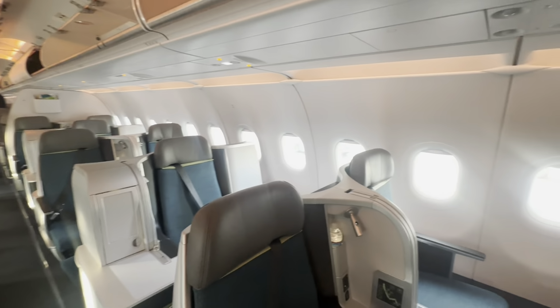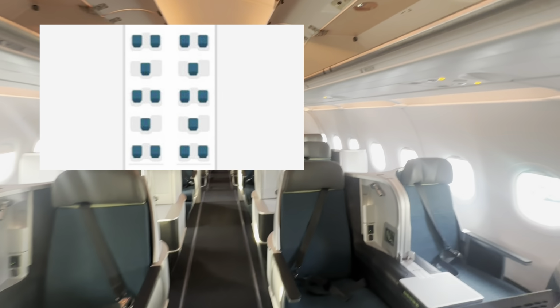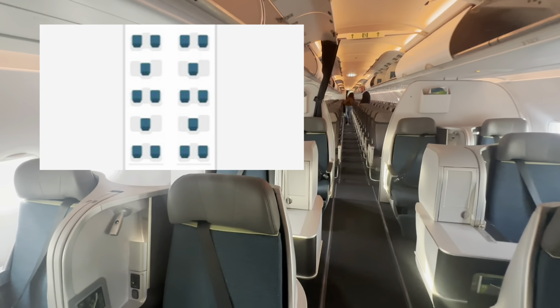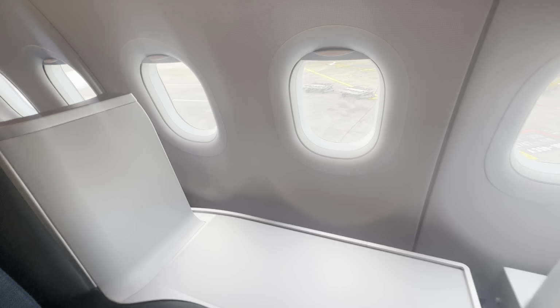Welcome aboard in the A321 long range cabin, and here's what the seats look like. The 2-2 configuration on the even and the 1-1 configuration on the odd side. So my seat for today will be 5 Alpha, which will be the throne seat for my flight to Munich.